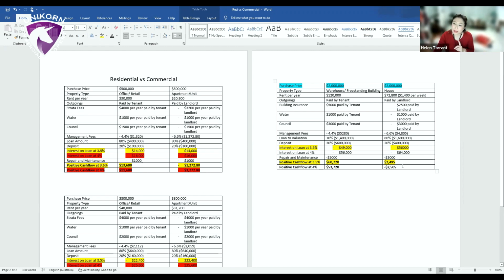But if the interest rate just went up by 0.5% to 4%, then the significant difference is that you're still positive in commercial, less $7,000. So you are sort of out of pocket $80, $90 a week, but you are then out of pocket $50 a week in residential. You've now reversed from something that's positive 2,500, you're now negative 2,500 in the residential space, which now instead of collecting $50 a week, you're now having to shell out $50 a week, right? So for most people, that's $100 loss, right? And that's $400 in a month.